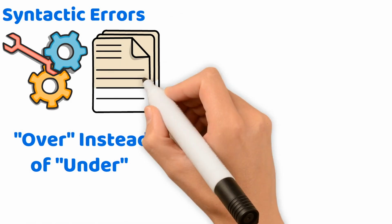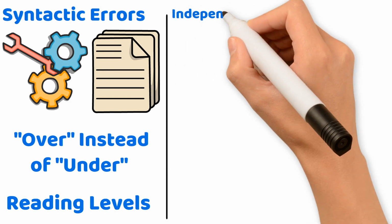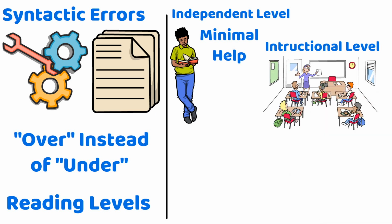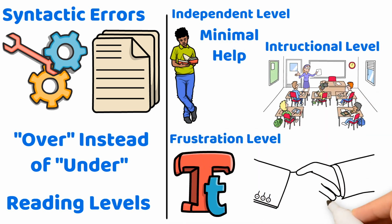You will likely also see exam questions about reading levels, so keep in mind the independent level, where a student reads smoothly with minimal help; the instructional level, where the student benefits from some teacher guidance; and the frustration level, texts that are too challenging even with support.